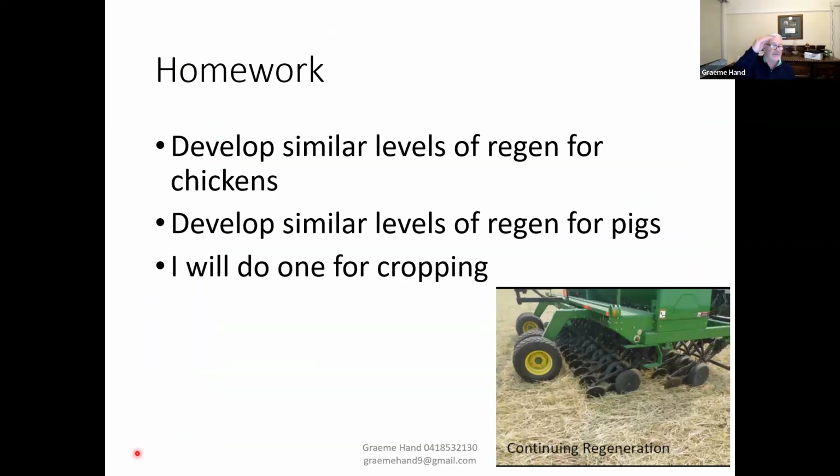is to develop a similar list of regen for chickens and pigs, because we really need to start understanding that we need grazing animals to grow vegetables, and we've got to get off eating that much chicken and pig. And I keep saying no one's saying this for people, but we all need to know that if we grow more chickens, we're just going to get more disaster.